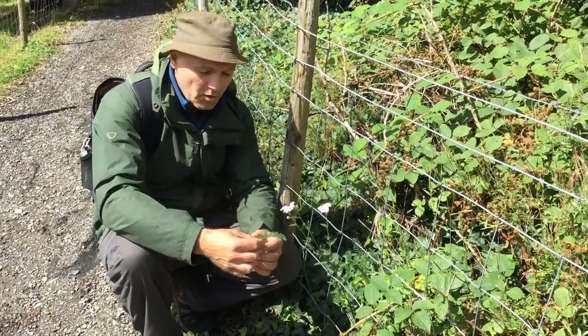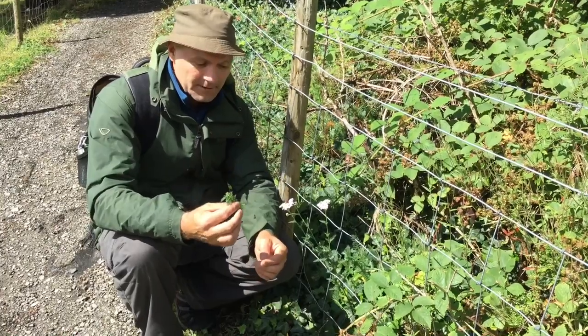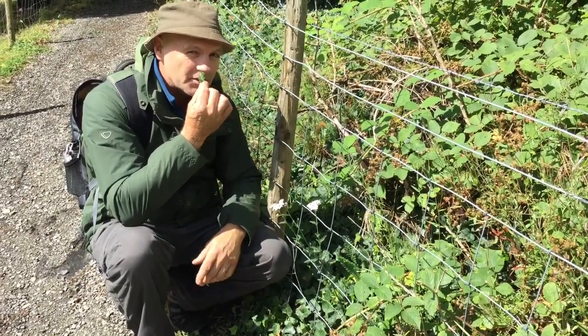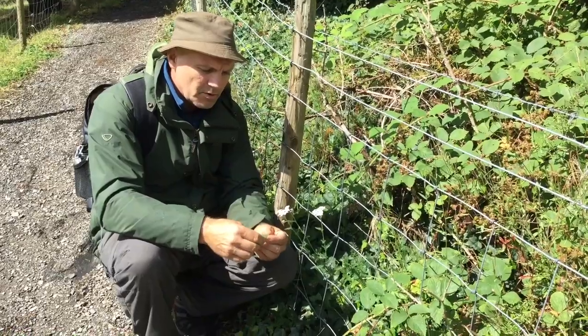And in the First World War, soldiers used to carry this in their bags as a field dressing. If you get a nosebleed, you will just push this into your nose and it's gone. So this is a very, very important plant to use with cuts.